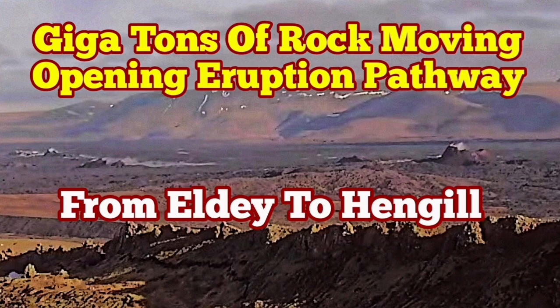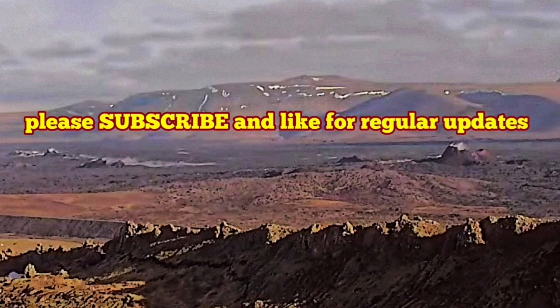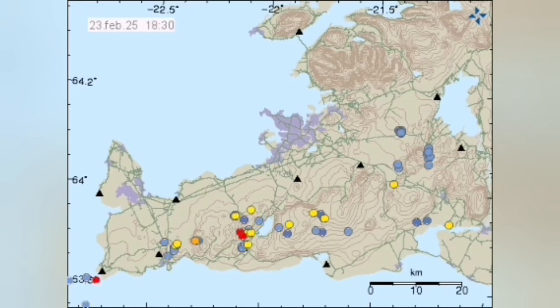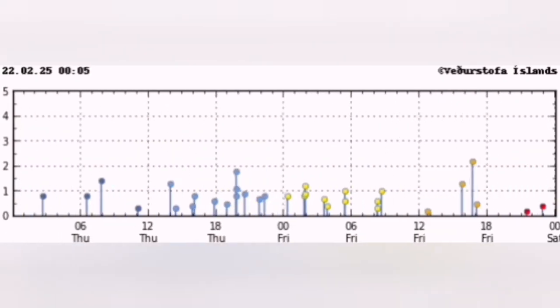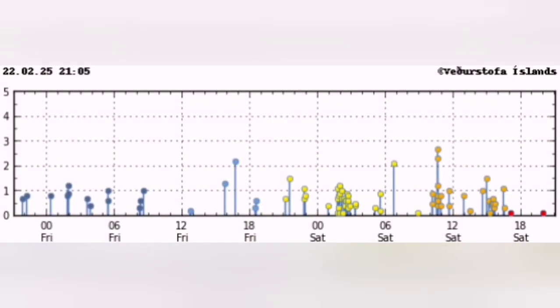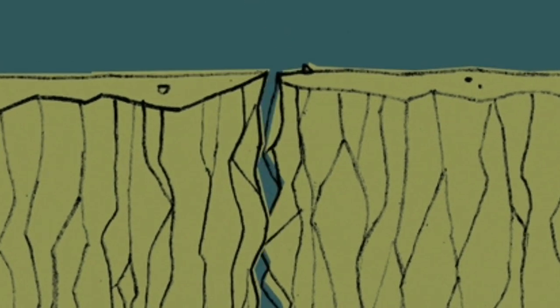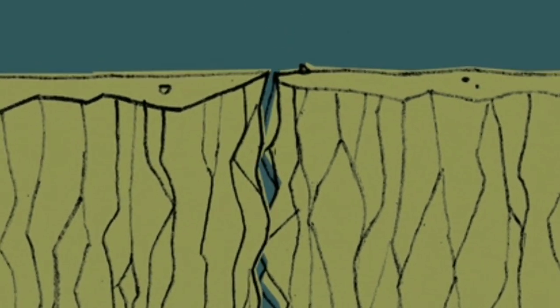Billions or gigatons of rock have to move, opening up the pathway for the eruption. And that is the reason we have earthquakes. These are the tremors we are seeing all through the plate boundary. You can actually see the plate boundary where the earthquake is happening, and waves of them are coming from the extreme west to the extreme east of this, and opening up the rocks takes a lot of power.